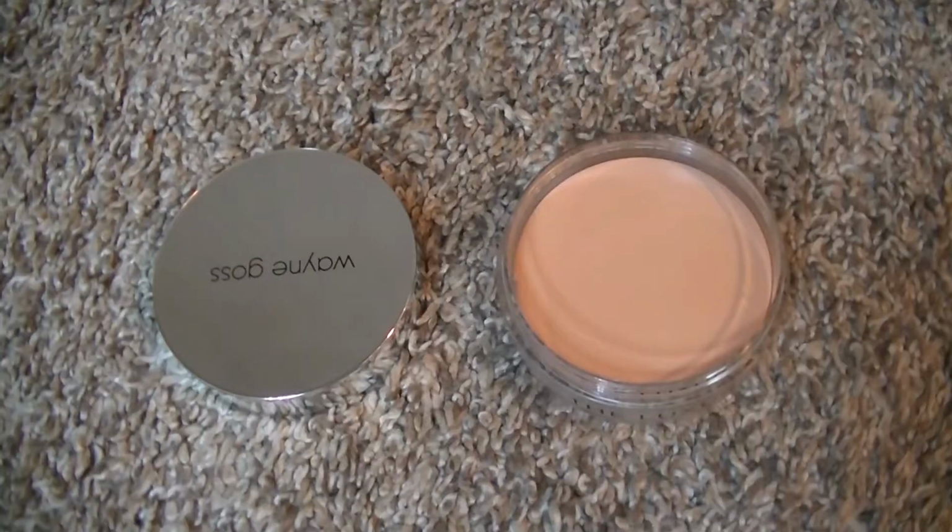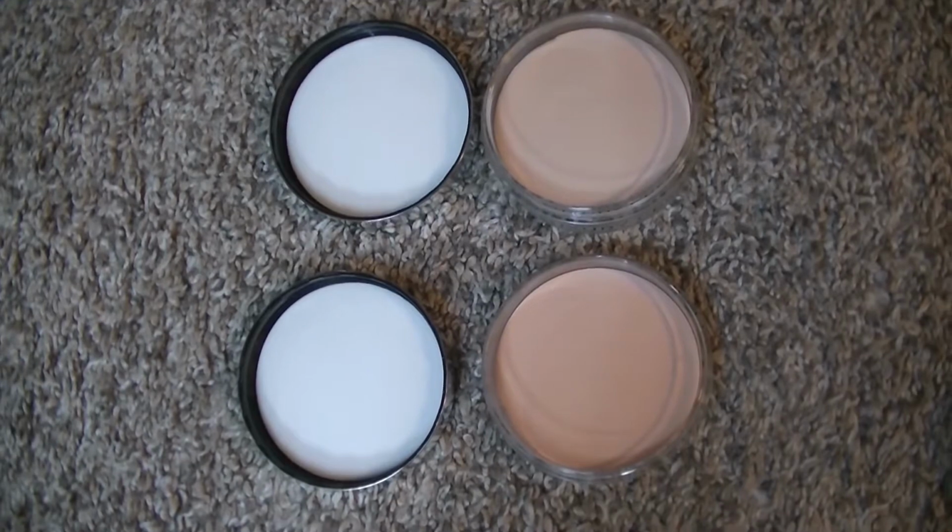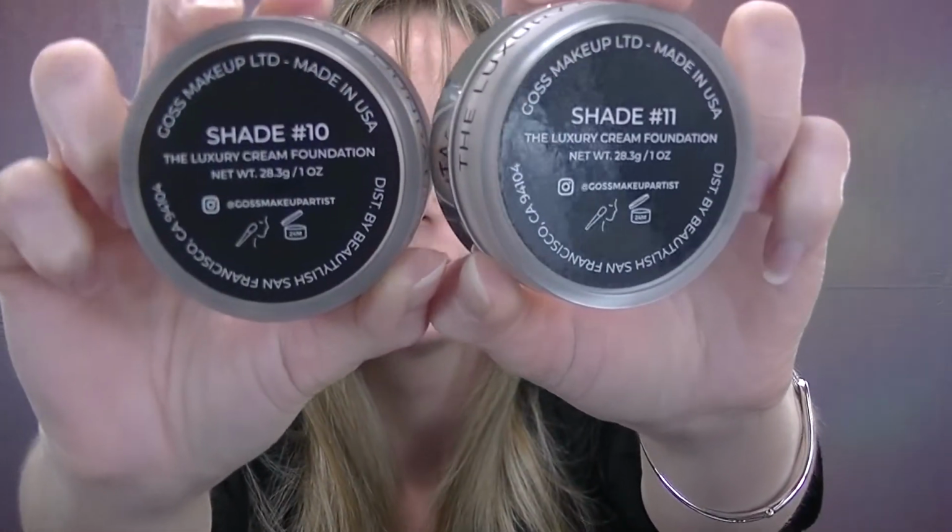Next is the one that I think we are all most excited for. This is called the Luxury Cream Foundation. I intentionally picked up two different shades because I wanted to test this out not only as a foundation, but also as a concealer. These shades go backwards, meaning the higher the number, the fairer the shade. There are 12 shades altogether, and Wayne mentioned that if this launch does well, he does plan to expand on the shades. I picked up shade 10 and shade 11, and these two are supposed to have a cool undertone. This foundation retails for $38 US, and you get 1 ounce or 28.3 grams. And if you wanted to purchase this entire collection as a bundle, that retails for $76 US.